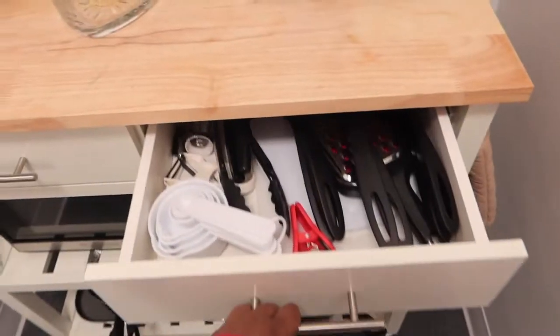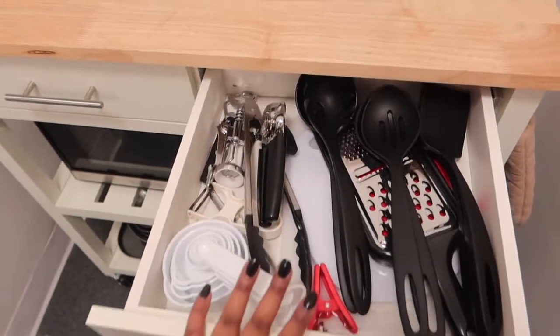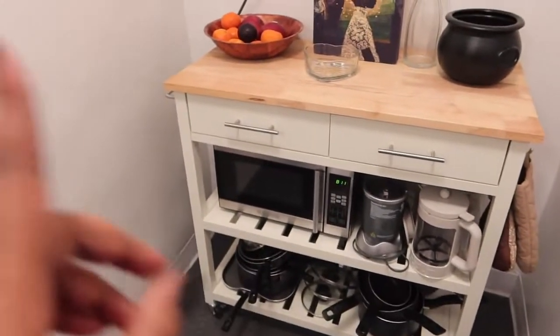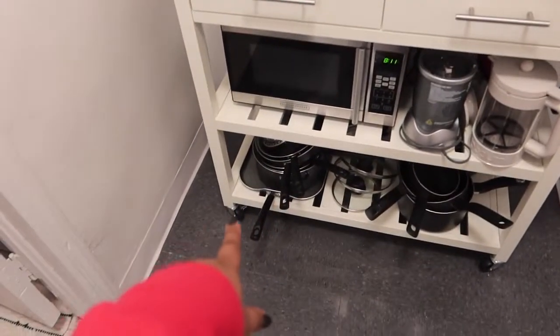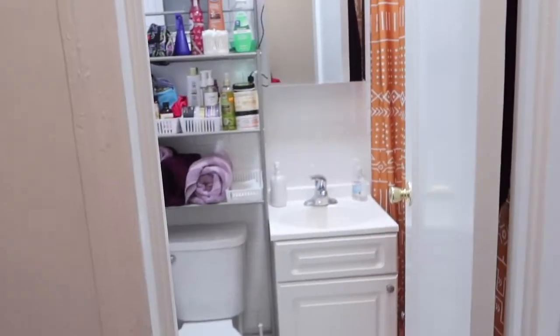And over here's all my spoons and my measuring cup, chip bag clips, cutting boards, and things like that. So this entire thing is really handy so that I don't have to constantly climb up there all the time. I'll chop my vegetables up here, and it also is on wheels so I can move it over if I needed to.